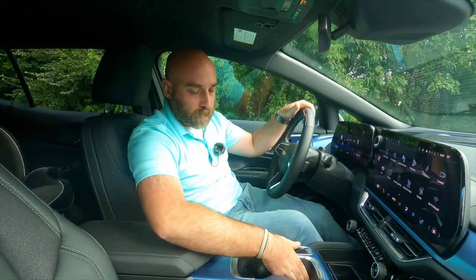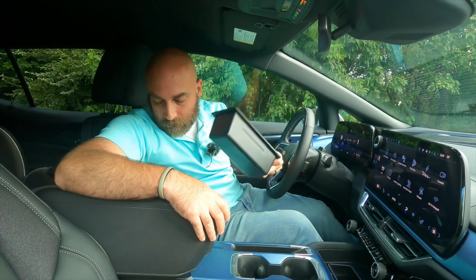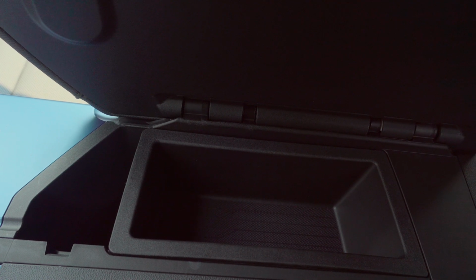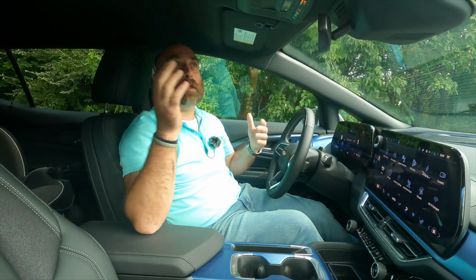We do have some USB-Cs here. We do have some cup holders here. Got a little bit of extra space down here with a little guy there for some extra storage, but no USBs down there or anything. Up top, you can get a pano sunroof. This one obviously does not have that.